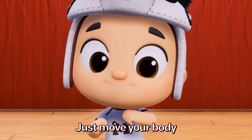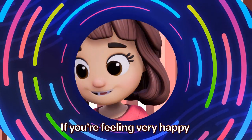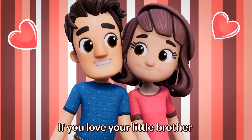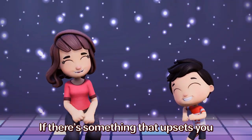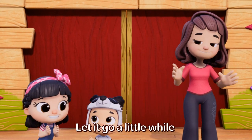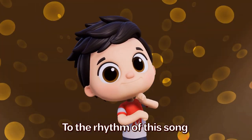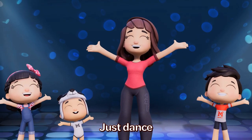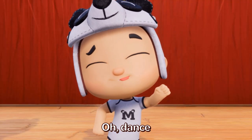Just move your body, move your feet, and you got this. If you're feeling very happy and you love your mom and dad, if you love your little brother and don't want him to be sad, if there's something that upsets you, let it go a little while. Just smile and move your body to the rhythm of the song. Just dance, oh dance.